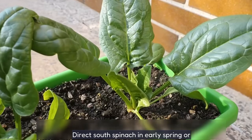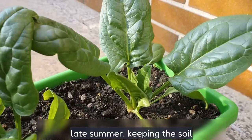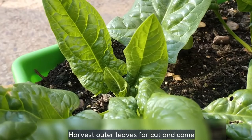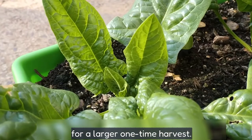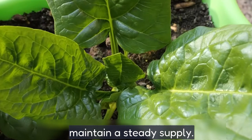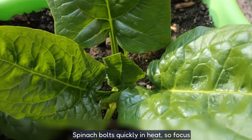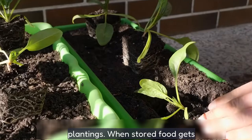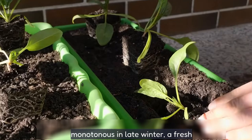Direct sow spinach in early spring or late summer, keeping the soil consistently moist during germination. Harvest outer leaves for cut and come again production, or pull entire plants for a larger one-time harvest. Succession plant every few weeks to maintain a steady supply. Spinach bolts quickly in heat, so focus your efforts on spring and fall plantings. When stored food gets monotonous in late winter, a fresh spinach salad feels like a miracle.